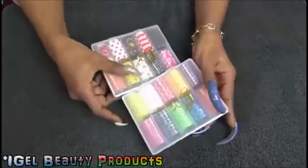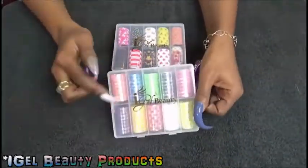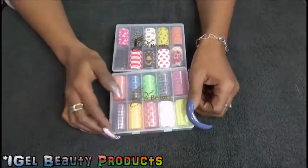So I picked up two packs of their nail foils. Let me turn it around so you guys can see it. It says IGel Beauty on there.